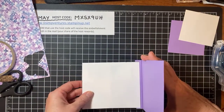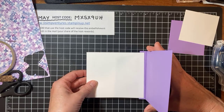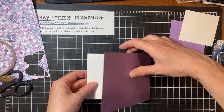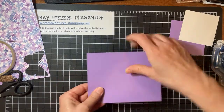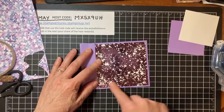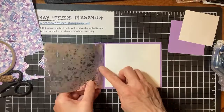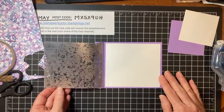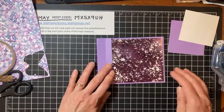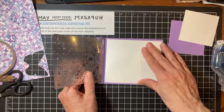So I want to hold the white in place over top of the acetate and close it. And I hope I didn't move it too much. Yeah, that white piece is just tucked under the acetate like that. And there it folds open like that. Oh, my white is not very straight. Guess that means the acetate probably isn't very straight either.